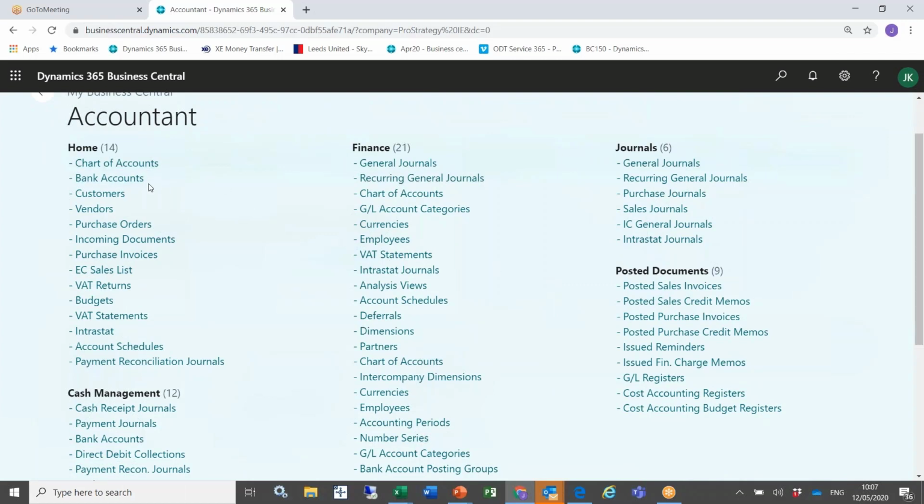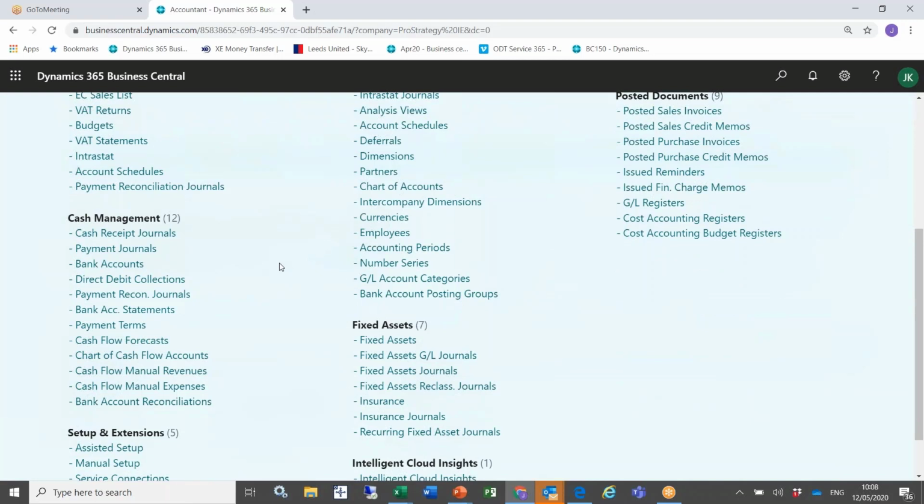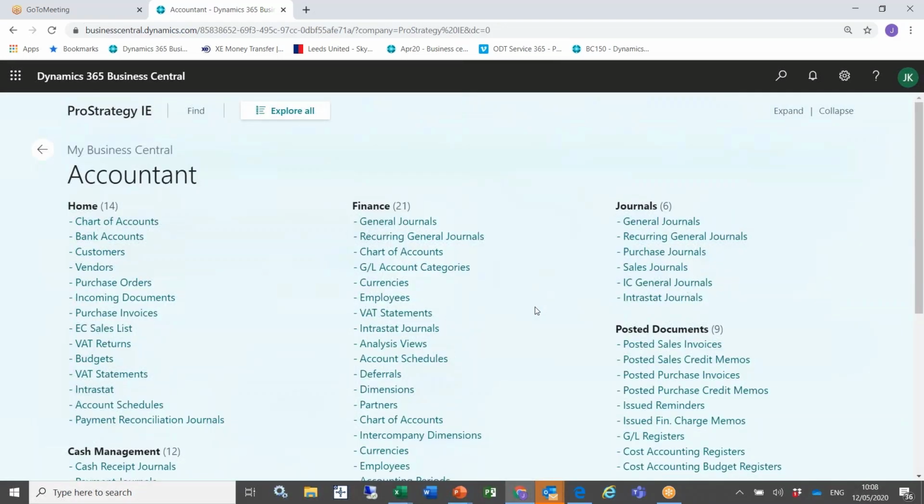So we do have our chart of accounts, bank accounts, as I said, supply chain around our vendors, our suppliers, purchasing, sales. From a reporting point of view, we do have the capability of reporting directly our VIES and our Intrastat, and also obviously our VAT reporting. We have that capability here. Cash management, the ability to maintain bank accounts, multi-currency bank accounts, fixed assets. Again, I don't want to spend too much time here, but just to give you an idea of the level of functionality that exists within Business Central.